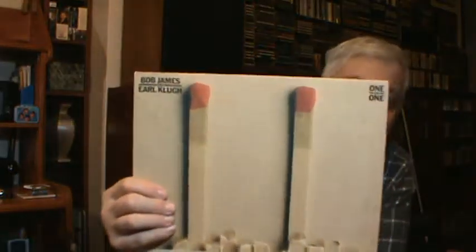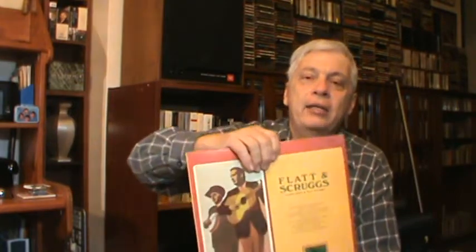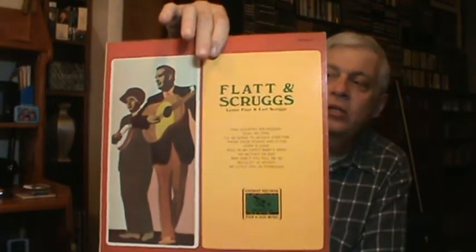I have the mono version too. One more jazz. The first album I ever got by Bob James and Earl Klugh. I think that's how it's spelled. So that's cool. Good album. I listened to it. Everest Records, which was a label I don't think exists anymore, had a division called Archives of Folk and Jazz Music, and they put out pretty much generic covers of artists in those genres. And this is Flatt and Scruggs.